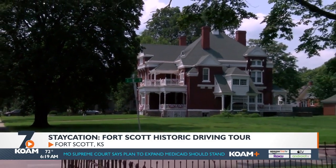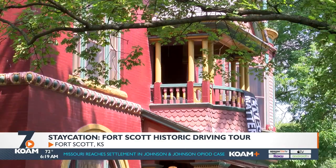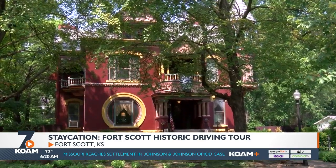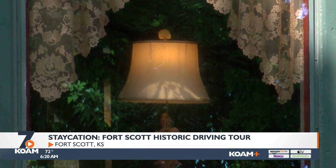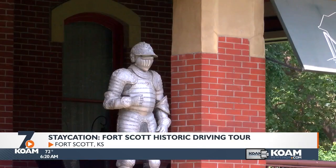We are right here on the historic brick streets of Fort Scott, Kansas. We have some homes that you will not be able to find in every community. Some of them are owned by Fort Scott natives, but such as this one behind me, we're fortunate that people have moved here from out of town. This couple moved here really simply for the home.